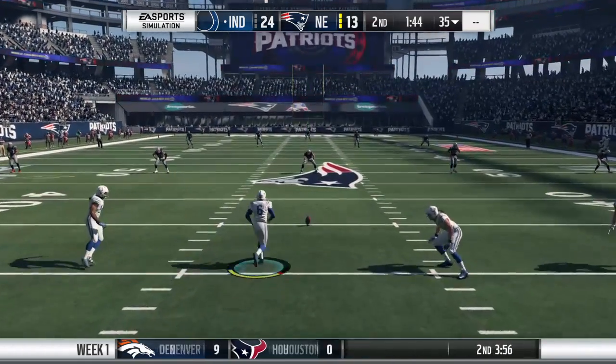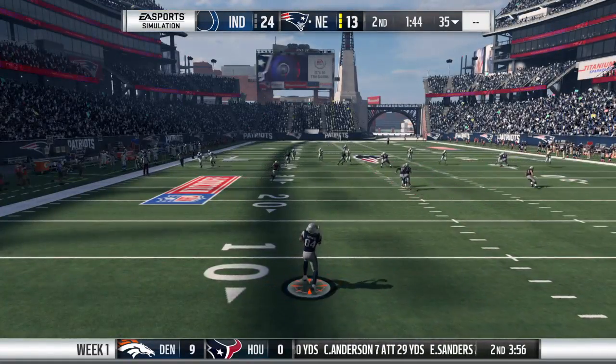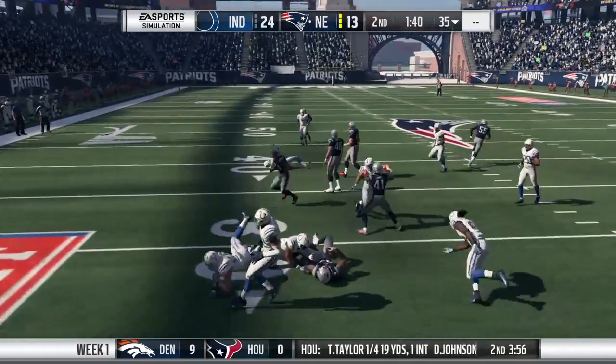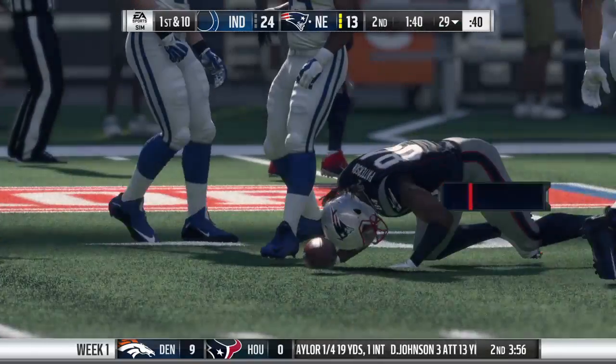Here's Prater now set to kick it away. This will be fielded at the 8. Gets past one man. And a good return as he'll be stopped just shy of the 30-yard line.